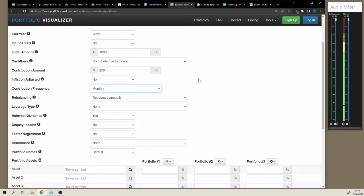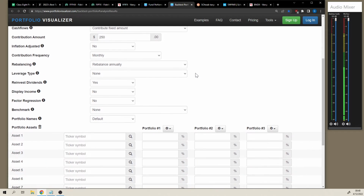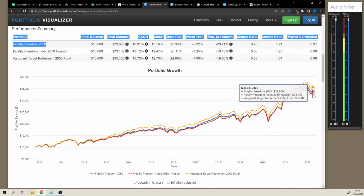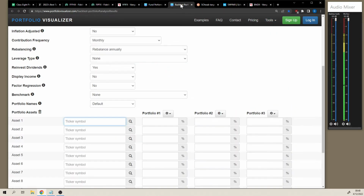Contribution frequency monthly. We're contributing $250 a month, which is about $6,000 a year. And we're going to rebalance annually. Why would you rebalance a target date fund? Hold on for a sec. So let's say we're going to get rid of Fidelity's actively managed fund. And the point I wanted to make back here with the actively managed fund, if you had done the actively managed fund with a target date, would that completely derail you? Probably not, but it's just something you don't need to sign up for. That's my thought.